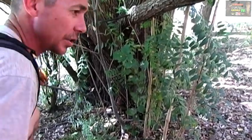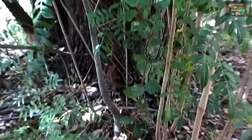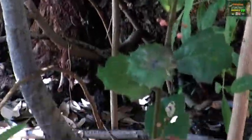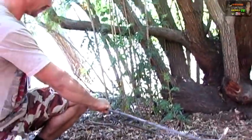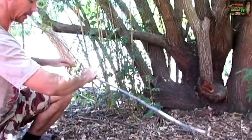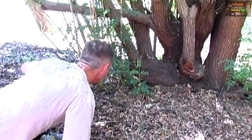And of course, what's your first natural reaction if I come along and just grab you by the back of the neck? It's going to be to strike out. Whereas if we're slow and gentle, there's a good chance that we won't stress the animal out as much. I'm going to come around the other side here and pull him out that way. I want to make this stick at least a little bit longer than the snake. Can you hear that? That's awesome. Just going a million miles an hour.